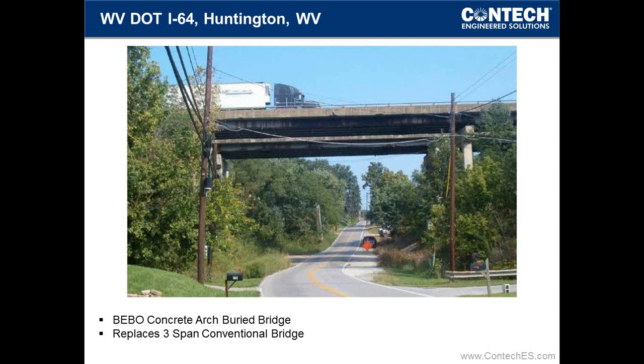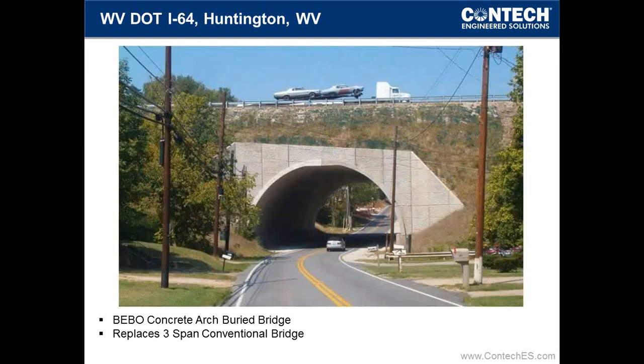Finally, before we summarize, and we're nearing the end, so it looks like we're in good shape to handle some questions at the end. This is a really nifty project in West Virginia, and it was actually bid out as a bridge replacement using conventional techniques for this three-span structure. And the contractor submitted a value engineering proposal that offered the state significant savings, and this is what he built.